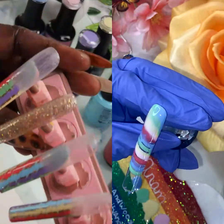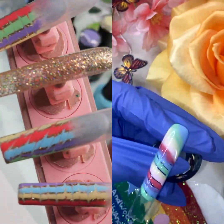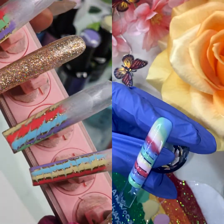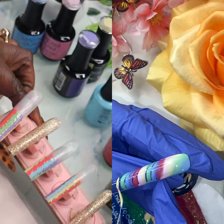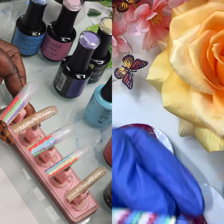Okay, so far, delicious. This is what I said, Raven. It's giving houndstooth. Yes, yes, yes. I so love that. That's what we got. Like I said, pastel houndstooth.